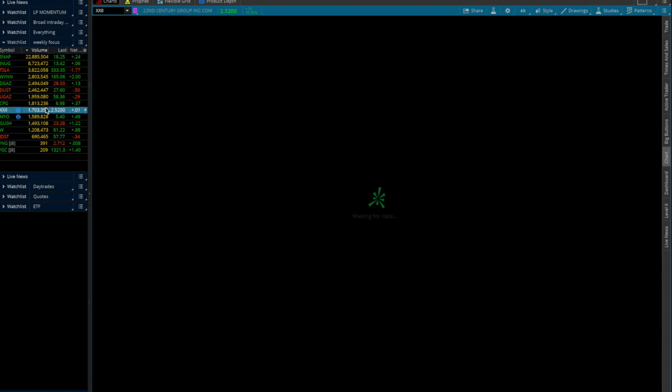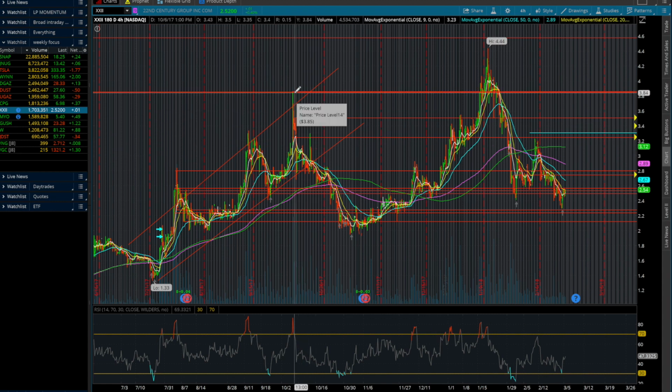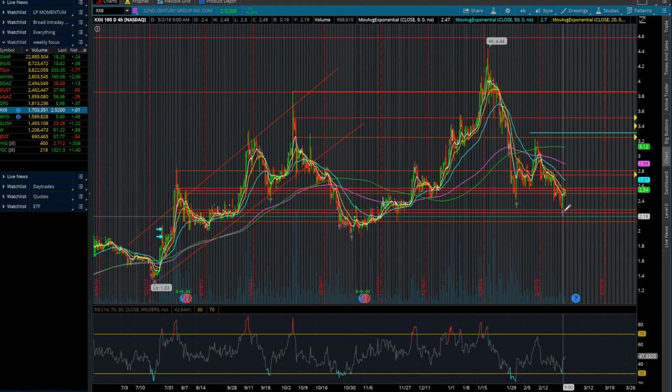The next one I always like to keep on watch is XXII, just because of the amount of room it has to grow. It spiked up from here. This previous high was 380, 383, came down and went up to 444. So its next spike, I presume, might be even a little higher than 444. You just have to wait to the point in which it is uptrending.